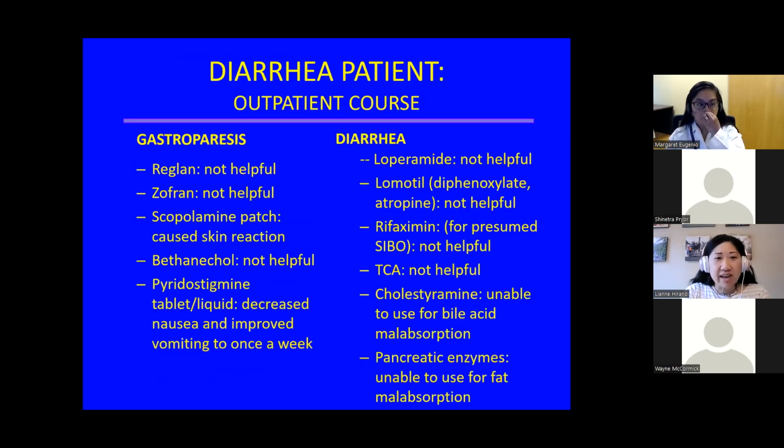So for the gastroparesis, is that sort of algorithmic? Like you try the metoclopramide, then you try the ondansetron, then you try the scopolamine patch, or are you using them in order like that? Or how do you think about that?